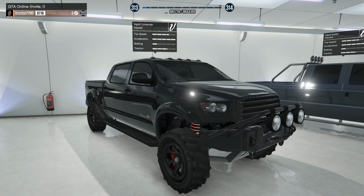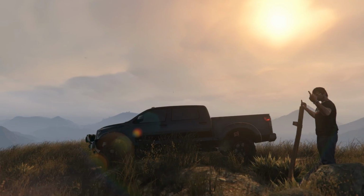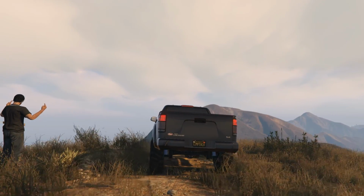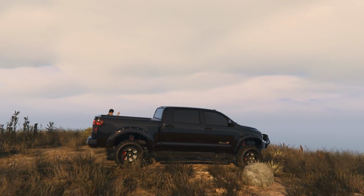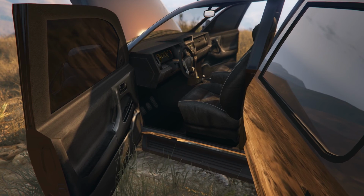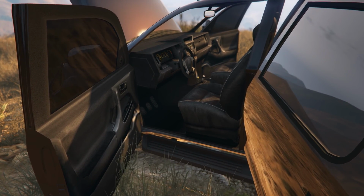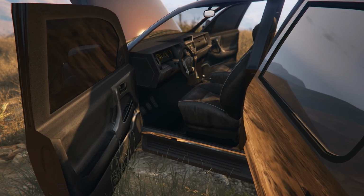Number 9 is the Vapid Contender. Now let's get something out of the way. The Contender does not, in any way, threaten the current reigning off-road champ, the Sand King. Now sure, the Contender is quicker than a Sand King, but it doesn't have as much ground clearance, so it can't get over those bigger obstacles that the Sand King just shrugs off. But don't get me wrong, the Contender is a capable off-roader, and you'll see that in an upcoming Will It Off-Road video. But it's just not on the same level as the Sand King.